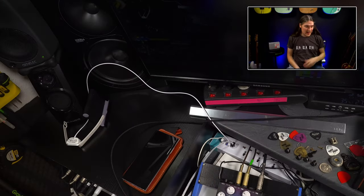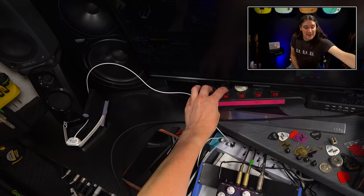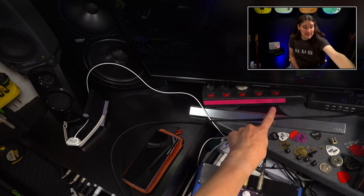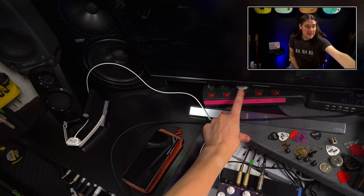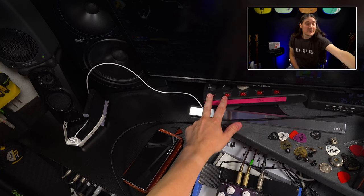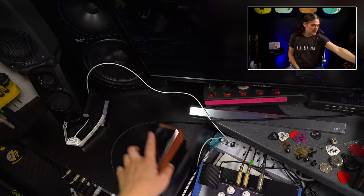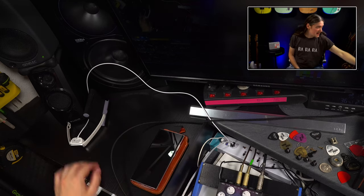Here on the other side of the table I have another power strip for symmetry, and this one is responsible for amps. I have bigger amps and Capture on the first switch, Black Spirit 200 on the other switch, and mini amps on the third switch. These two are still empty and waiting for some more amps to come.